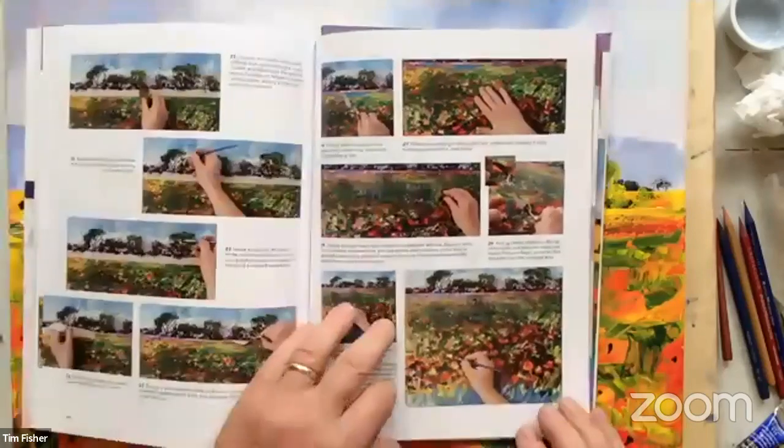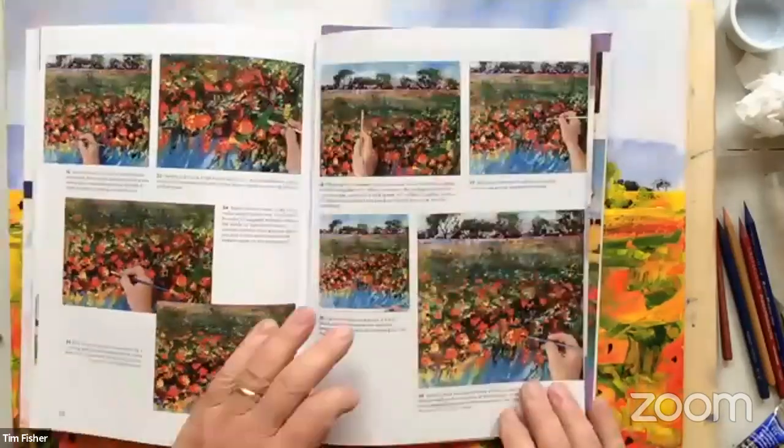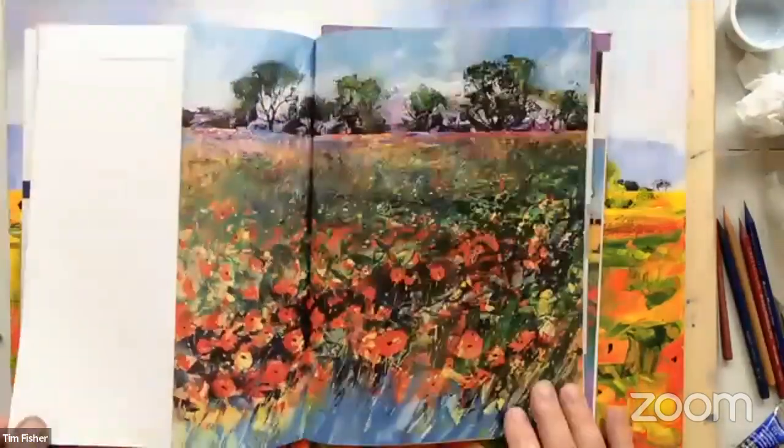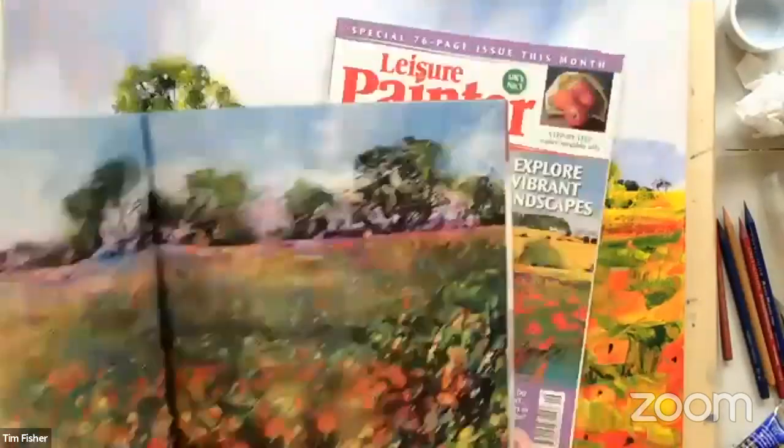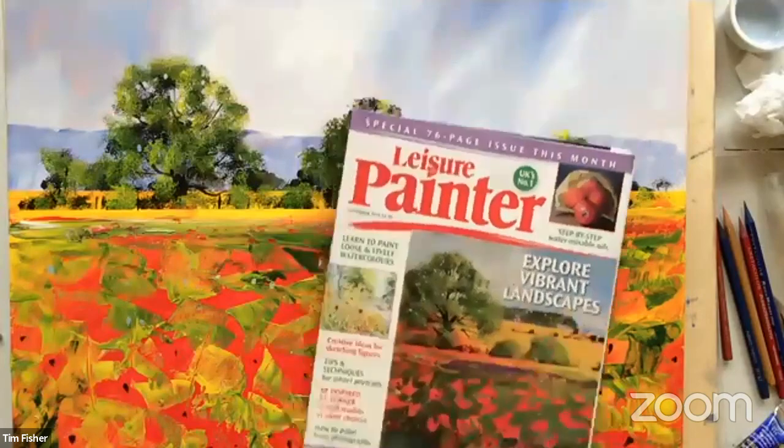When I did it quite a number of years ago as an exercise for the book, as you can see, ours does look slightly different because as I've learned the acrylic method of working, I've learned some techniques to make it a lot brighter and a lot more impactful.